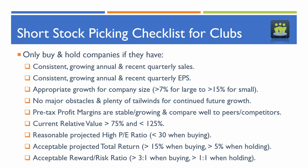Growth should be appropriate for company size, so at least 7% for the largest companies in your portfolio, to as much as 15 to 20% for the smaller companies.